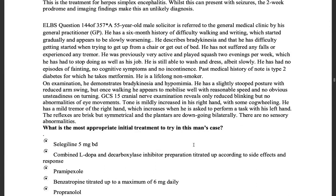What is the most appropriate initial treatment to try in these cases? Selegiline 5 milligram BD combined with L-DOPA decarboxylase inhibitor preparation, titrated up according to the side effects and response. Pramipexole. Benztropine titrated up to a maximum of 6 milligrams daily. Last option, propranolol.